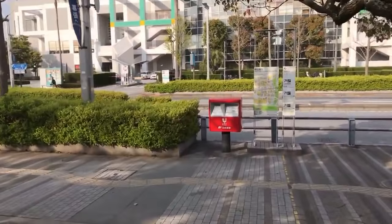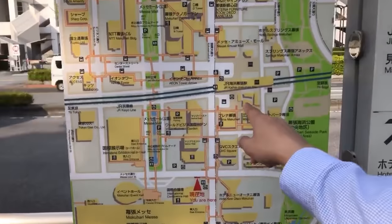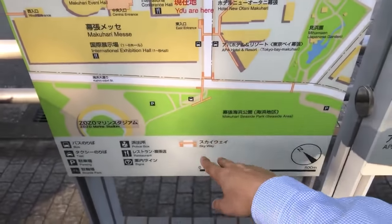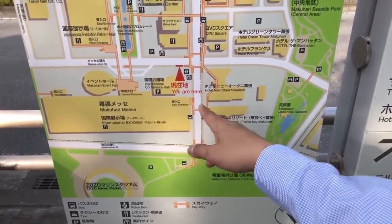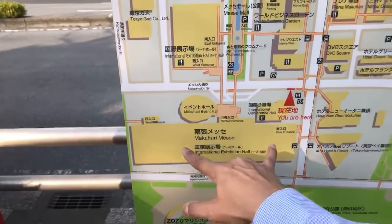And here's a map of where we walked, just in case you want to use this for reference. It's not that far. We just walked from here to here. And you can see the beach is right there. There's the stadium. This is the ocean. So we're very close to it. We got a nice breeze, very fresh air coming in. And Makuhari Messe is just massive.